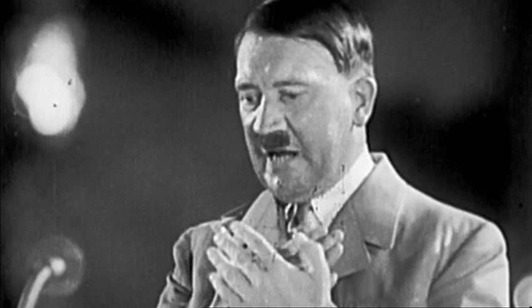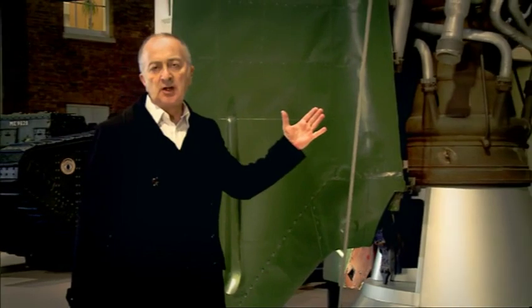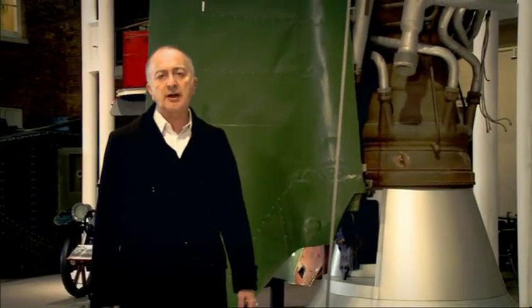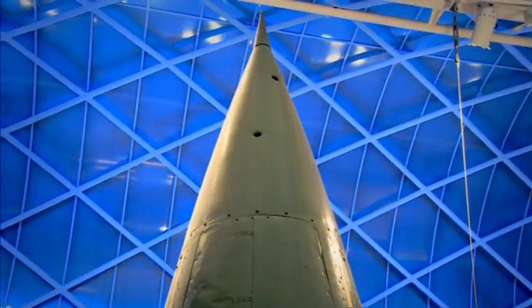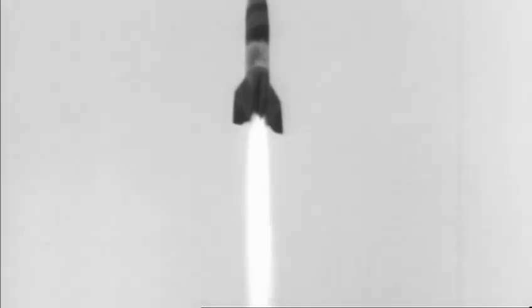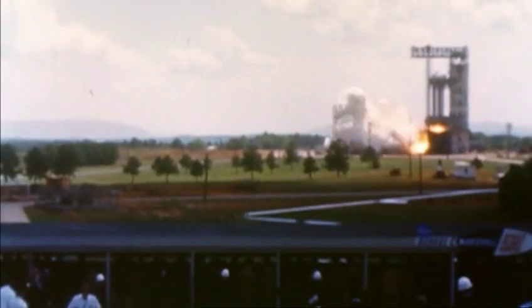But effective as they were, Hitler wanted something even bigger. His top scientists were hard at work on this, the world's first long-range supersonic rocket and the deadliest weapon of its time, the terrifying V2. Ironically, the man who gave Hitler this deadly technical edge became famous for a completely different reason. After the war, he helped President Kennedy win the race to the moon.